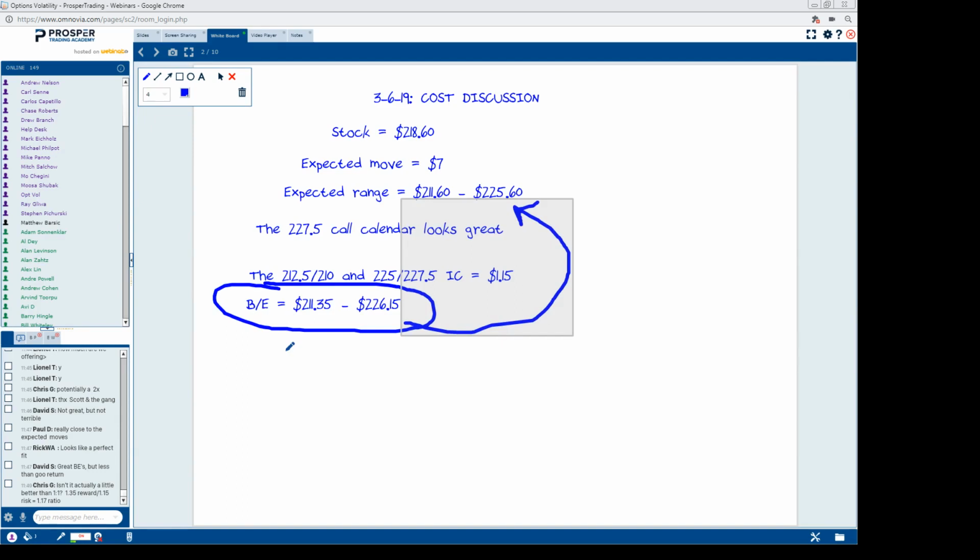Chris, you got it reversed. The reward is only what we take in. The reward is only $1.15. We're selling this thing. So the reward is $1.15. The risk is $1.35. So it's the opposite. No worries, all good.